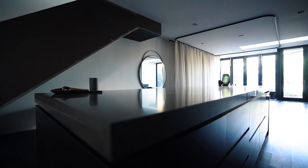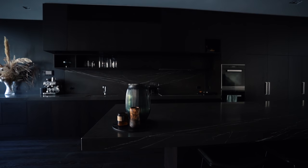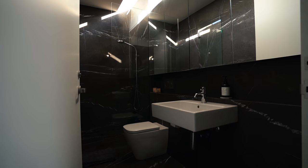The marble's on the island bench. It's on the bench top that wraps the entire length of the kitchen. It's on the splashback. It's in the walk-in pantry. It's also throughout the bathrooms as well. But I love that consistency, and I love the fact that they've kept a very neutral color palette throughout. It's very dark, and there's lots of that gray marble. There's lots of dark cabinetry. There's lots of dark floors. But to soften that, they have brought in a lot of light materials as well. There's white walls. There's lots of soft textiles, especially with the curtains.